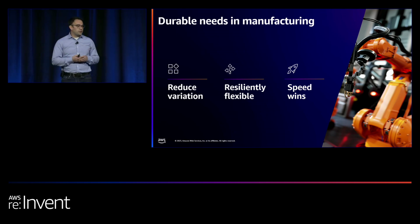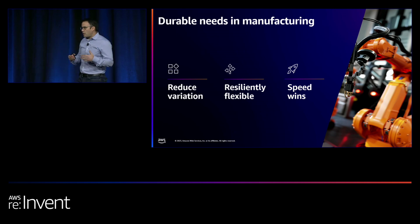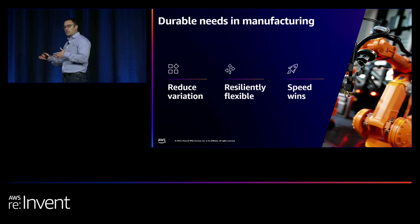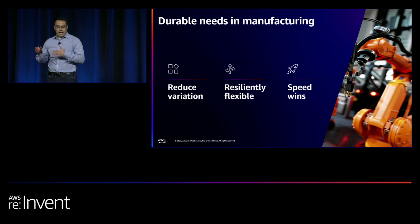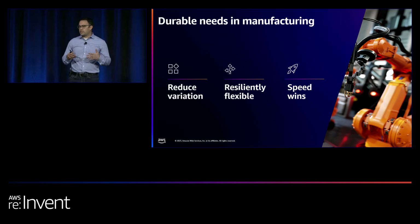The second durable need is around resilient flexibility. So how do I more quickly respond to changes in customer demand by having a more flexible manufacturing capacity? This means moving fixed costs to variable costs, CapEx to OpEx, and driving interoperability of machines and systems so we can deliver that flexibility in the manufacturing operation.